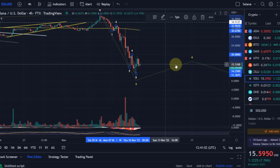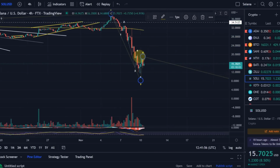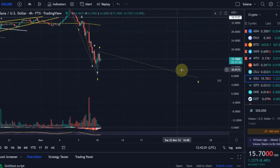That would complete yellow wave 3. We now have the potential to see yellow wave 4. We might be working on that at the moment, and then there could be another sell-off. We don't need that last wave 5.